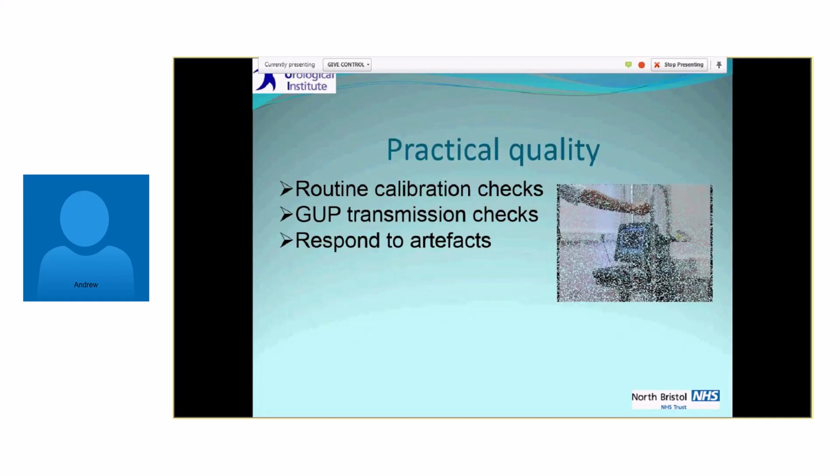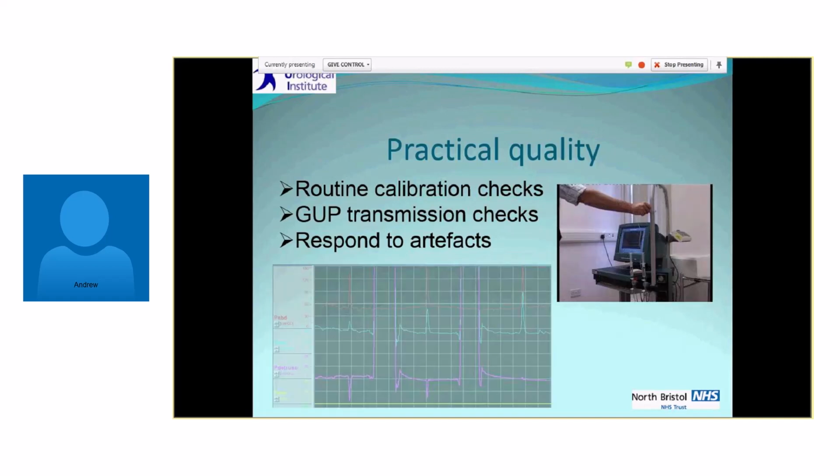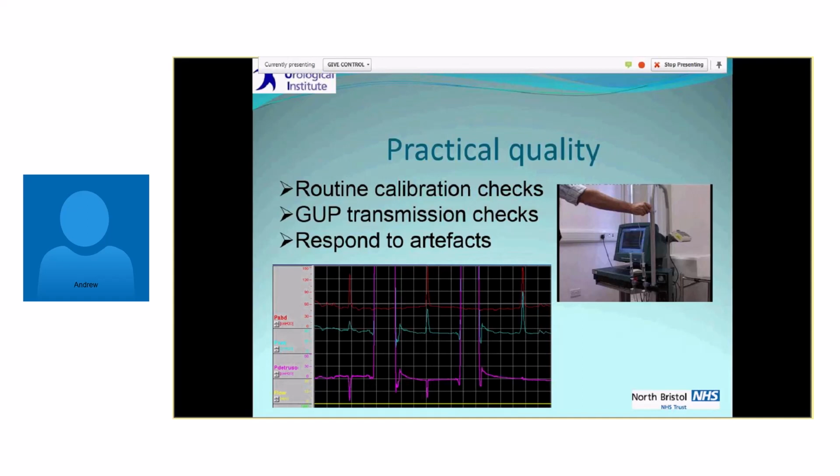In summary, I can simply encourage all urodynamicists to undertake routine calibration checks, to use the transmission checks of coughing, of live signal and resting pressures to make sure you've got good quality assurance, and then to be able to recognize and understand artifacts.